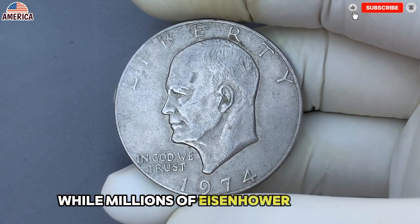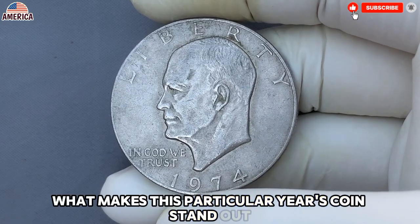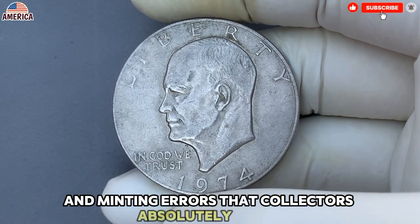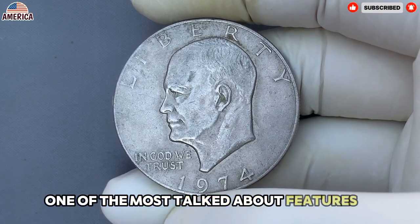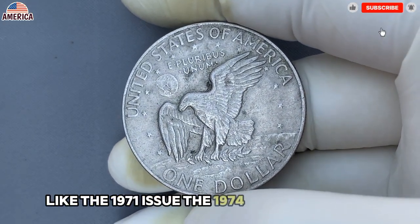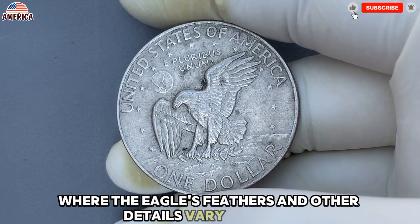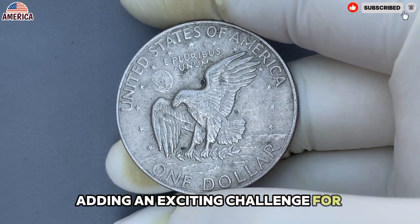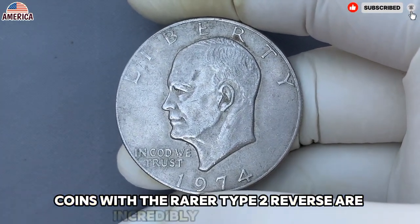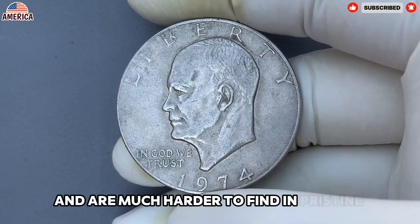While millions of Eisenhower dollars were produced in 1974, what makes this particular year's coin stand out is the existence of unique variations and minting errors that collectors absolutely covet. One of the most talked about features is the Type II reverse design. Like the 1971 issue, the 1974 coins also have reverse variations where the eagle's feathers and other details vary slightly, adding an exciting challenge for collectors trying to identify these subtle differences. Coins with the rarer Type II reverse are incredibly sought after because they represent a limited production run and are much harder to find in pristine condition.